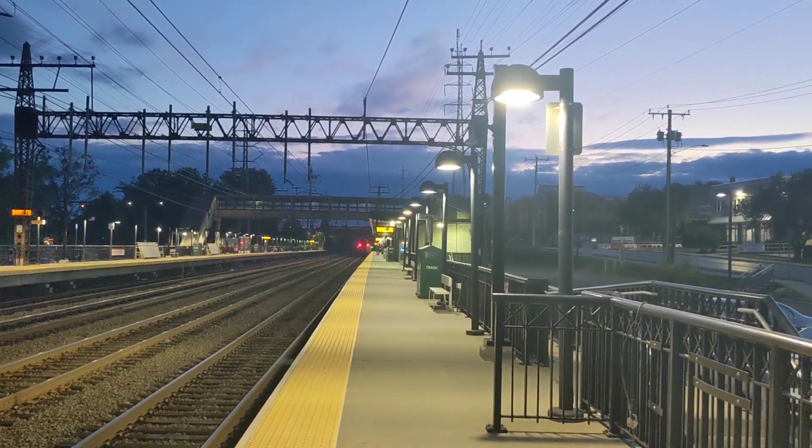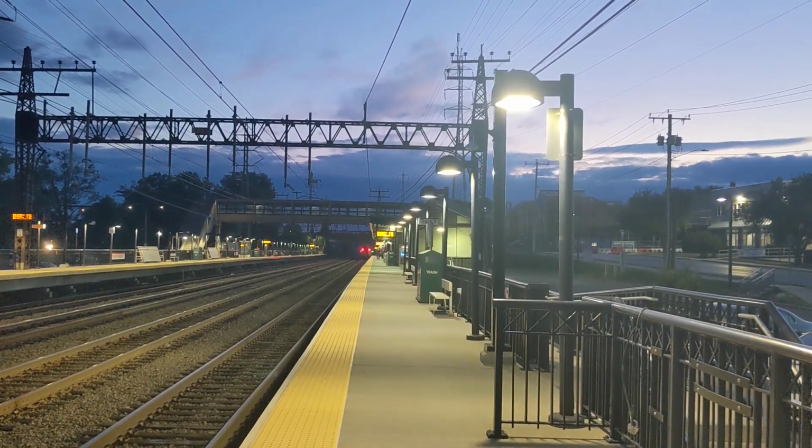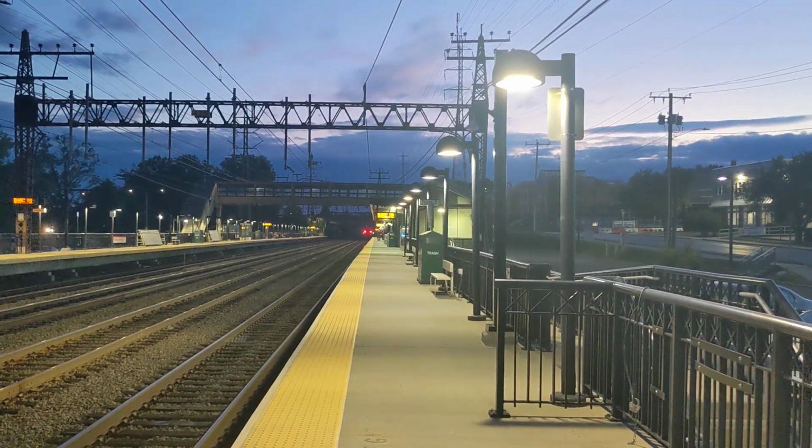Yeah, this Amtrak 177 is interesting. It only goes to Philadelphia. It doesn't go all the way down to D.C.